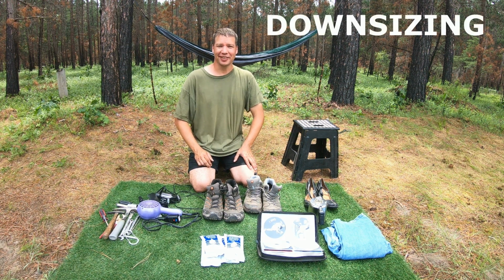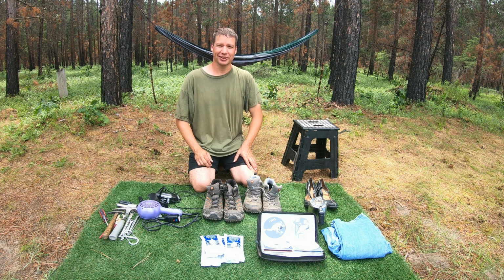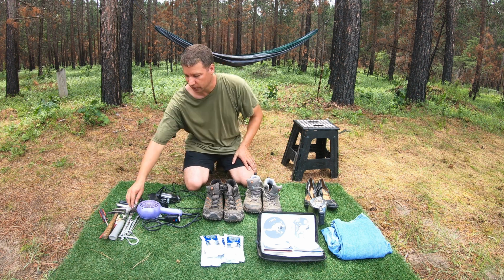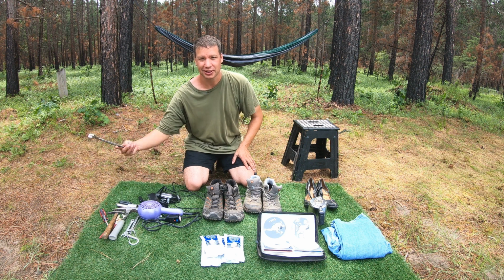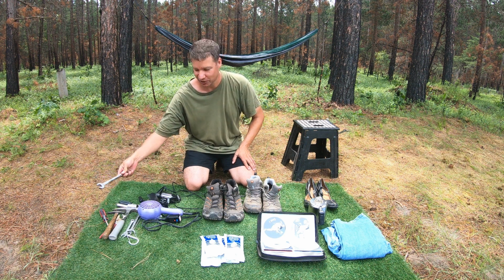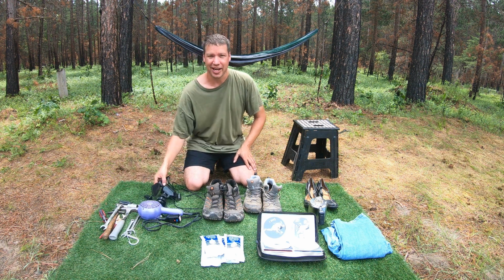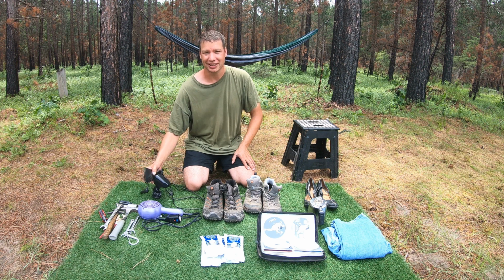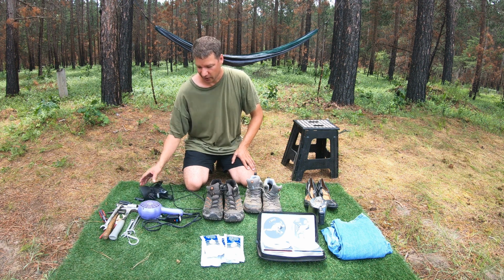So even when you're living in a van, the downsizing seems to never stop. We're always finding things that we don't use, and we want to use that room for something more important. So like right here, we got a bunch of stuff we're going to get rid of. We got a lot of duplicate tools. We already have another one, no sense in having 2 of them. We've got a fan that was really loud and used a lot of juice. We kind of moved over to the USB fans. They're more efficient and a lot quieter. We have a hair dryer.